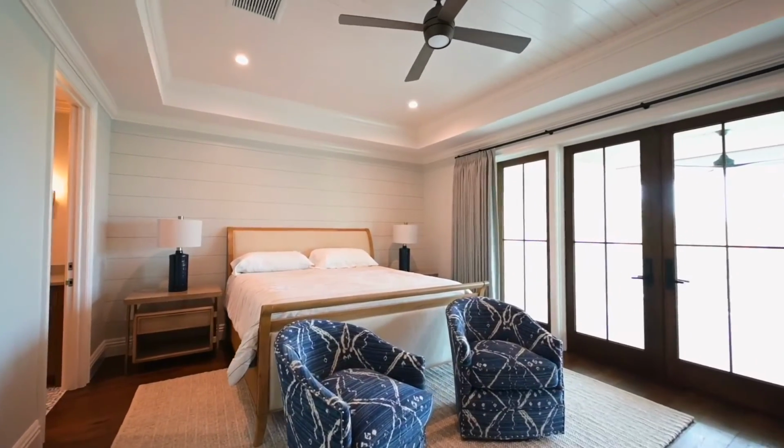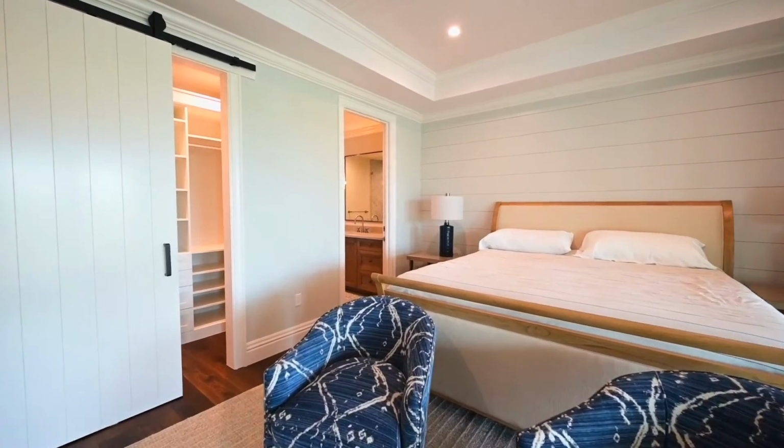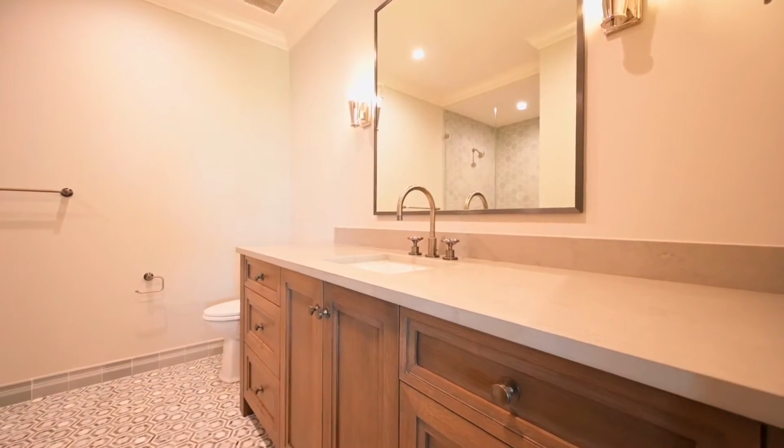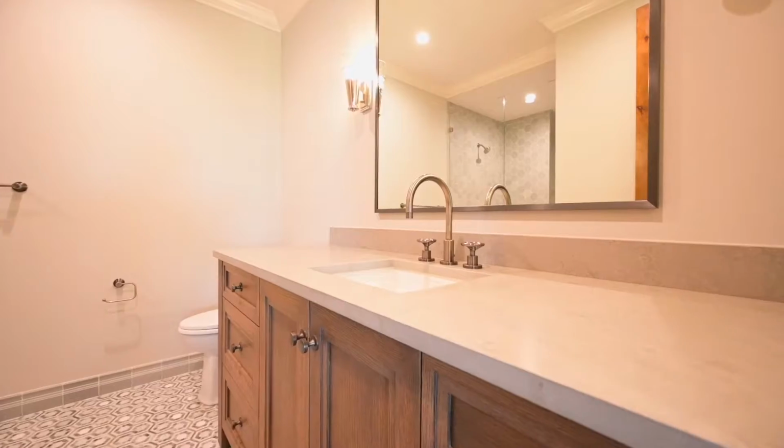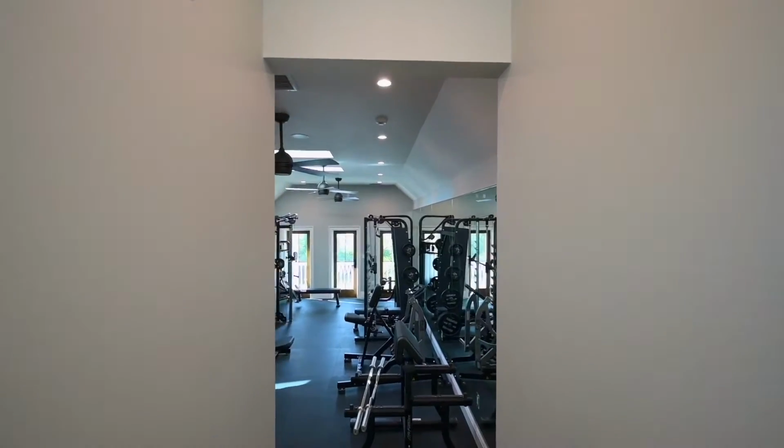People in the industry know barn doors are a real pain, but they look really good. And then we've got the bathroom in here as well. Did the octagon tile. This is all handmade. This long hallway here leads to what I consider a bonus space in the house, and that's the gym.